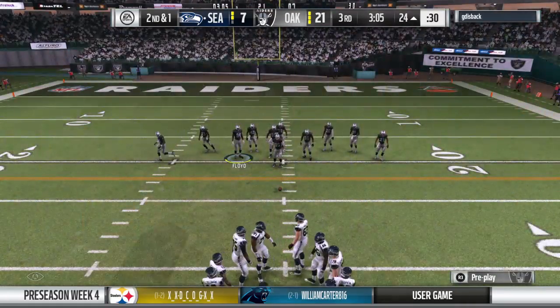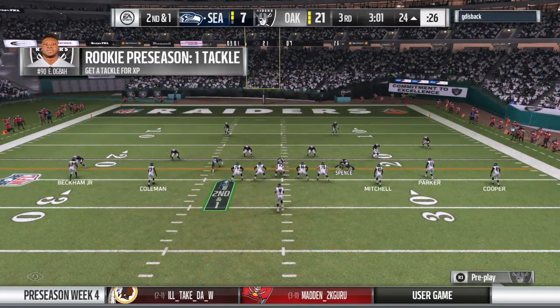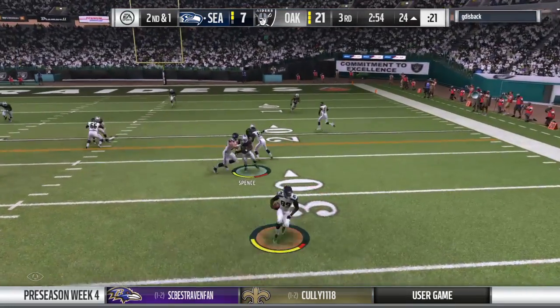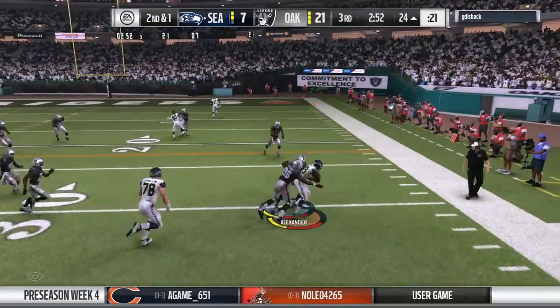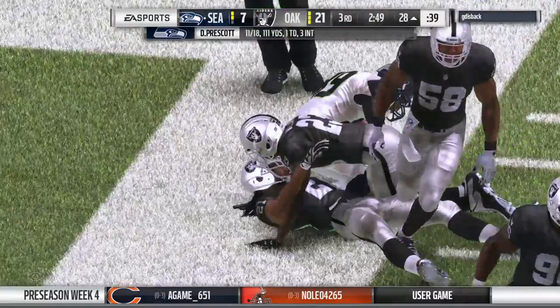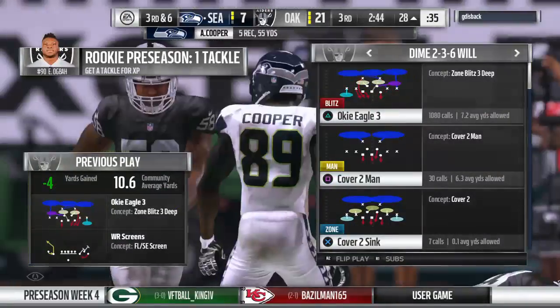Second down now after the pass completion. They'll stick with the passing game as he looks to throw. Completes it right side to Cooper. And he is going to lose yardage here. It's a loss of 4. Now third down. Now that was well defended.